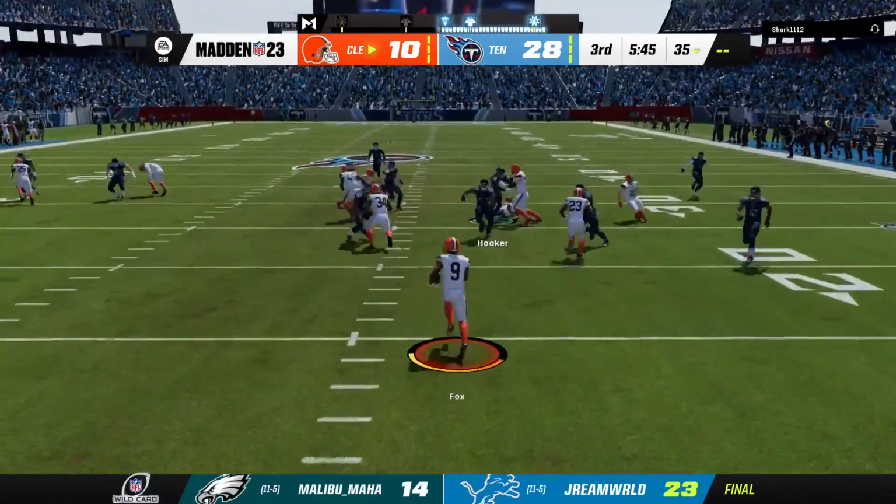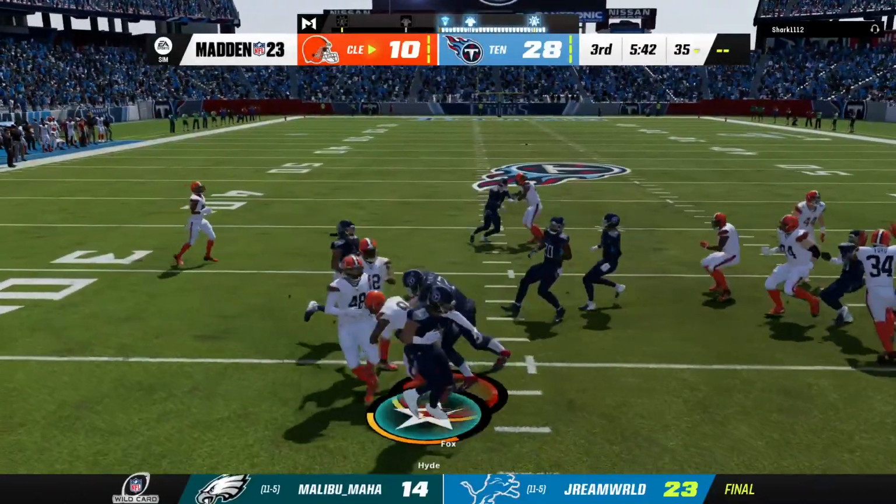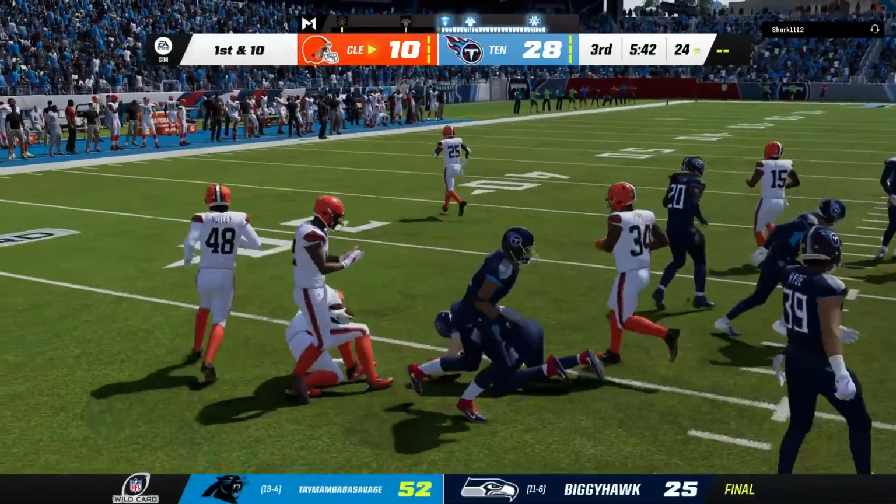Fielded just outside the goal line. And he brings us out past the 20 to the 24.